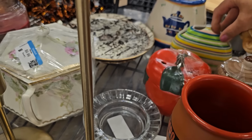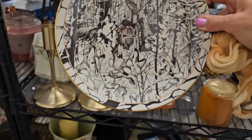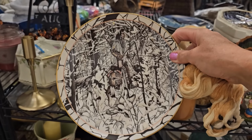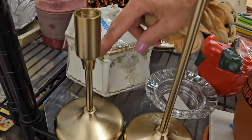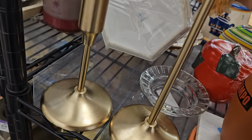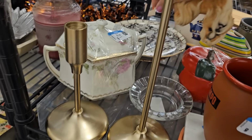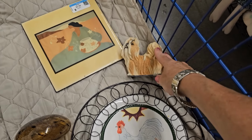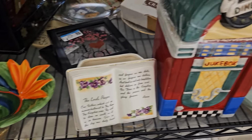Oh, this is one of those plates with the hidden images. I can see a horse and some howling wolves. Sadly, they just don't sell too well for me, so I'm going to leave it. The same with these porcelain lidded boxes here. Very, very pretty, hand-painted, I believe, but they just seem to sit in my inventory. Let's put the pup safely onto my Thrifting Vegas blanket in the cart, and we'll keep going.